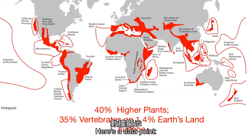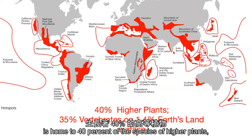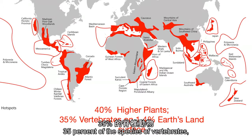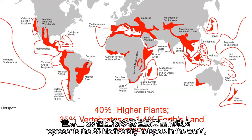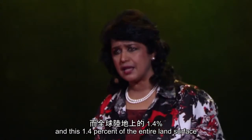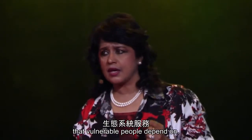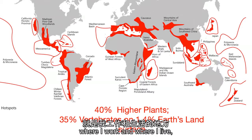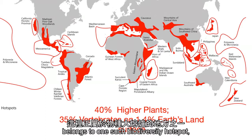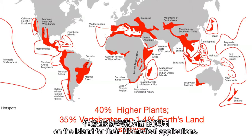Here's a data point. 1.4% of the entire land surface is home to over 40% of the species of higher plants, 35% of the species of vertebrates. And this 1.4% represents the 25 biodiversity hotspots in the world. And this 1.4% of the entire land surface already provides 35% of the ecosystem services that vulnerable people depend on. And as you can see, the island of Mauritius, where I work and where I live, belongs to one such biodiversity hotspot. And I study the unique plants of the island for their biomedical applications.